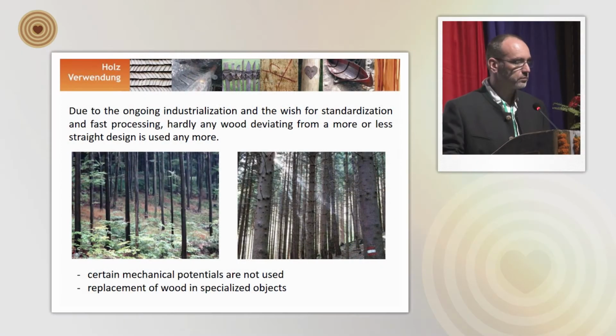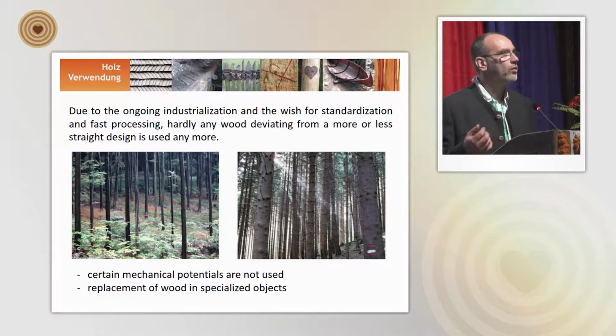I want to talk about naturally grown stem forms. If you look outside to the handicrafts, you can find a lot of these stem forms in use, and we were looking for them in different museums. The problem in Austria is, due to the ongoing industrialization, everything is standardized. I think that's more or less the same all over the world.